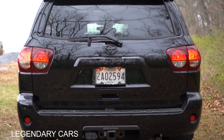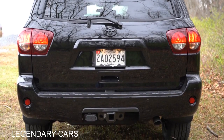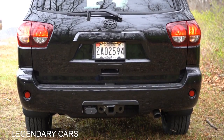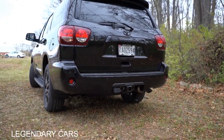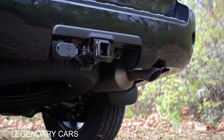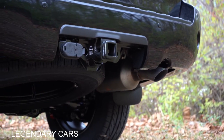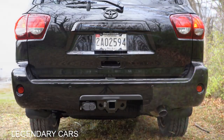Looking down below though, when it comes to the towing capacity, we do have both 4 and 7 pin connectors, and the towing capacity is actually going to come in at 7,100 pounds if you were planning on towing with the Sequoia. So I always like to mention that. But to the bottom right hand corner there, you do have a single exhaust outlet. So I do believe you guys know what we have to do next. As always, here is that exhaust clip.